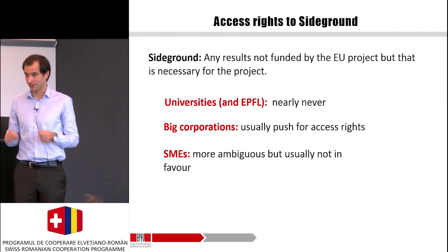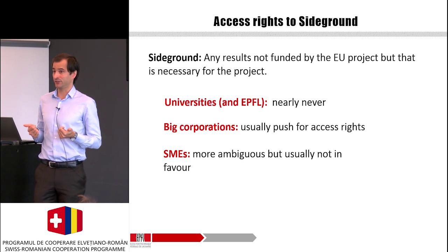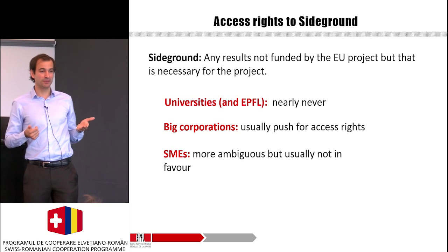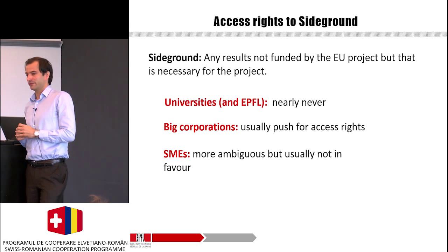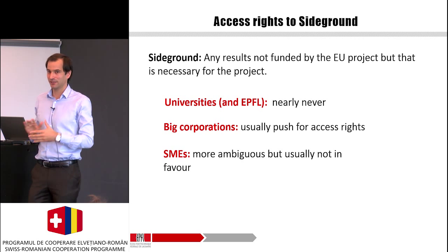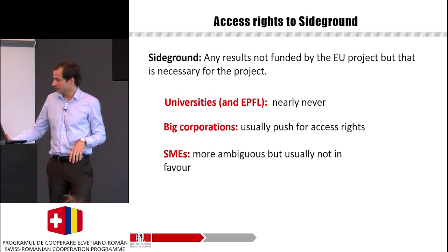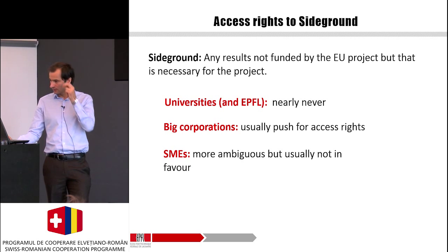Okay, it's a little bit subtle, but it also means that it's very dangerous for universities, because potentially it could be results that are funded on another project, perhaps even by an industrial project. So there's a lot of third-party rights, and this is something we always say no to. And I think most universities say no to.